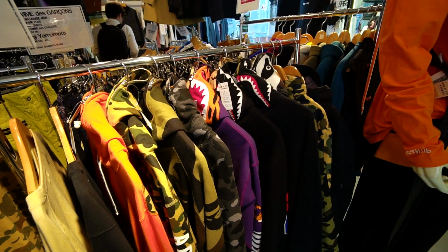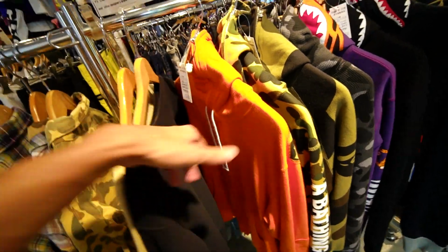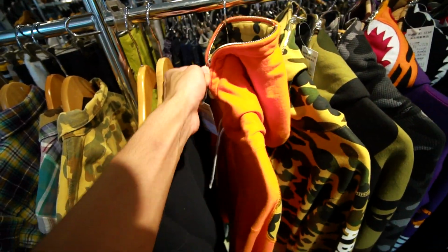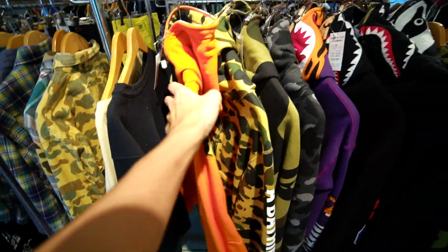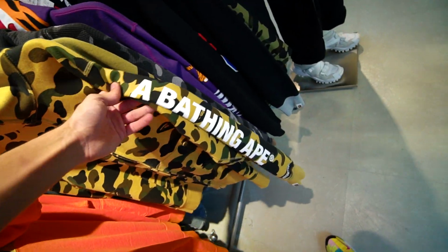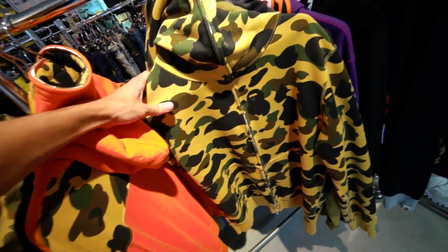Here's a look at the Bape Shark hoodie selection, or all of the zip-ups. They're not all sharks. We have this orange one that has no design on the zip, unfortunately, but it looks like it is a reversible one, so that looks really cool. It's camo on the inside, orange on the outside here. We have another one that just is all basic and yellow. We have a bathing ape on the side, and it feels like a Gore-Tex kind of material. This is not your regular material.